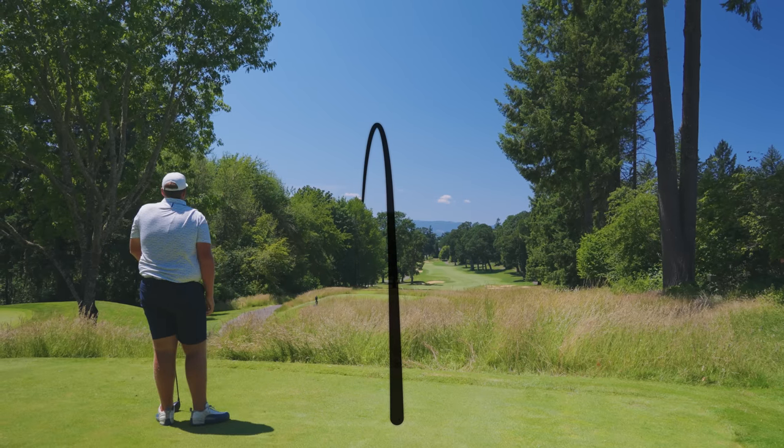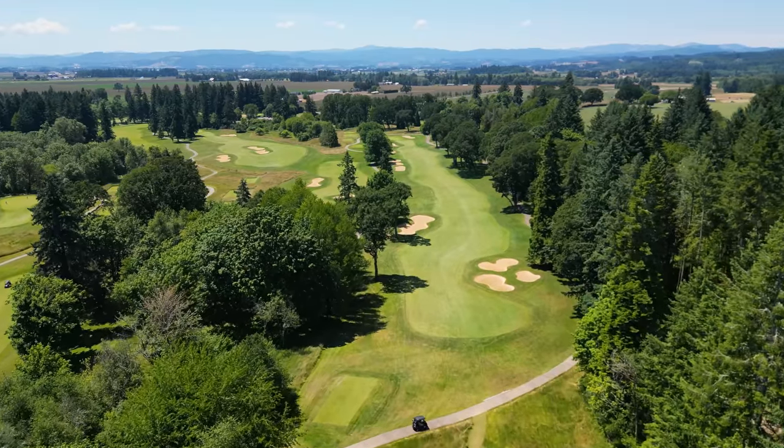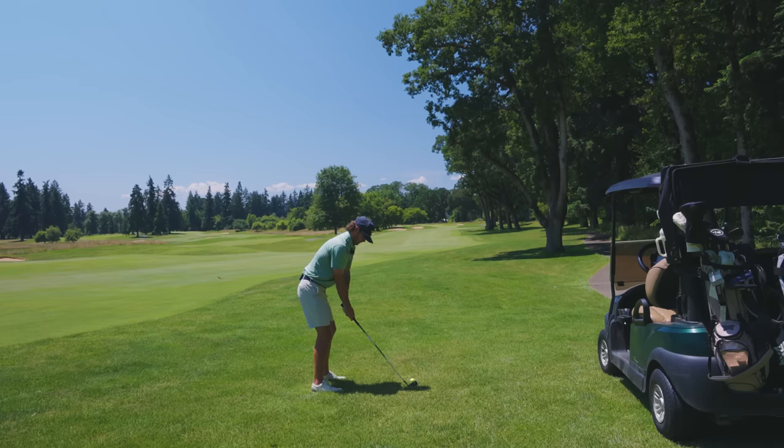I actually think if you get past the trees, it's fine. Beautiful hole up here as a bird. I think I'm in the other fairway. 370. It's a long hole. I'm just laying up, obviously.